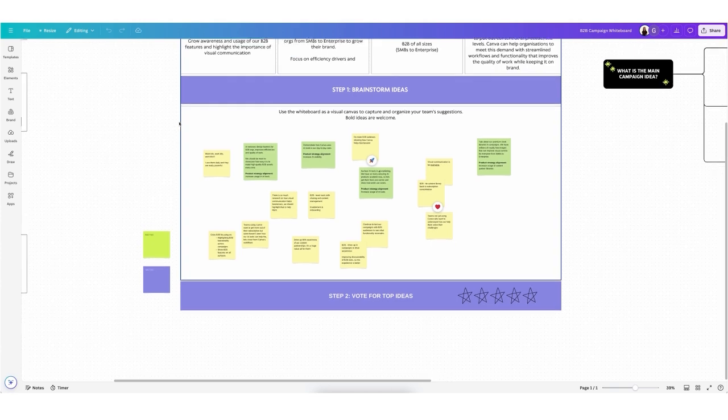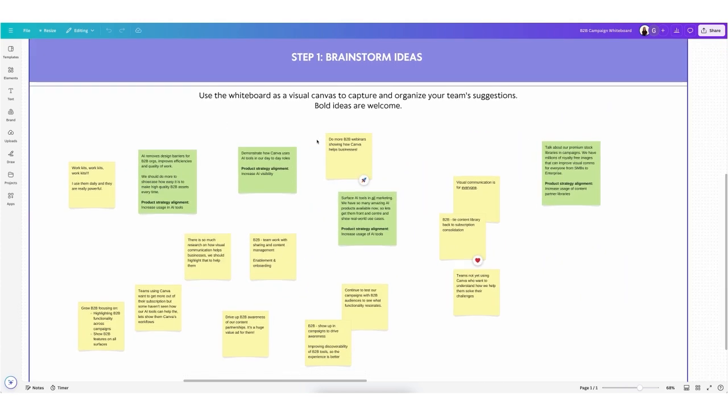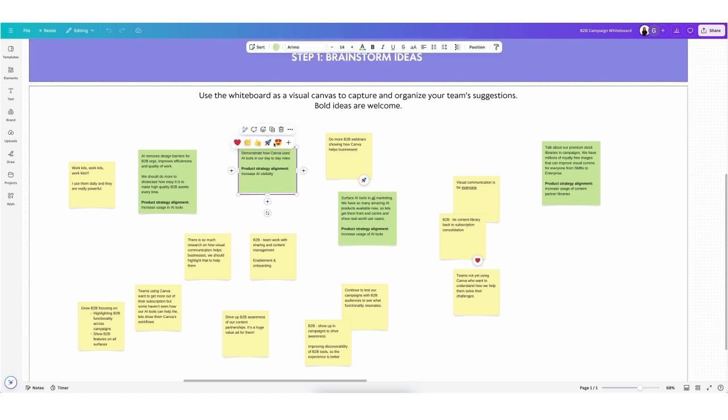Now, as you can see from my whiteboard, the brainstorm has already happened. The team has left a bunch of sticky notes, and they've given us a lot of really good ideas that I'm a pretty big fan of. Quite like, well, pretty much all of them, really. This one here, yeah, I'm a big fan of pushing out AI to all the team. So I can leave an emoji to let the team know. Oh, there's one for B2B webinars as well. Probably should do some more of those. Now, it's a simple thing, but having the ability to quickly communicate with an emoji or a vote makes collaboration a lot more fun, but also a lot more effective.